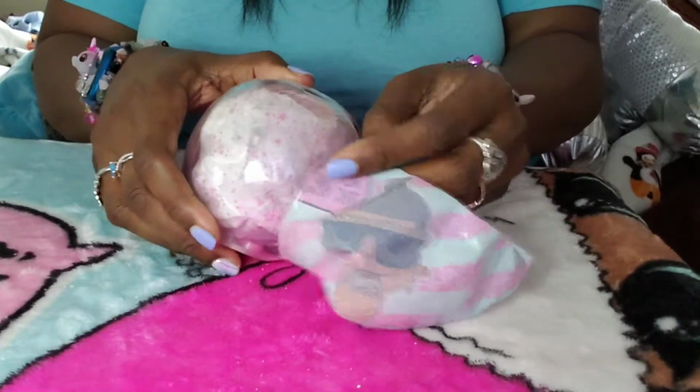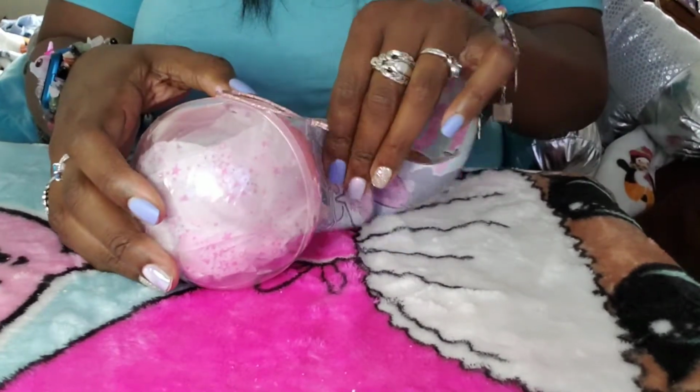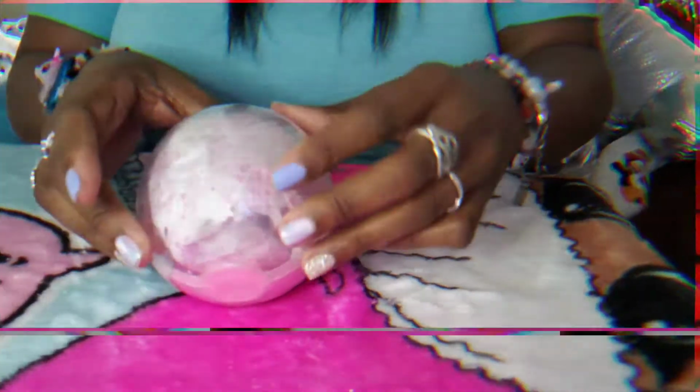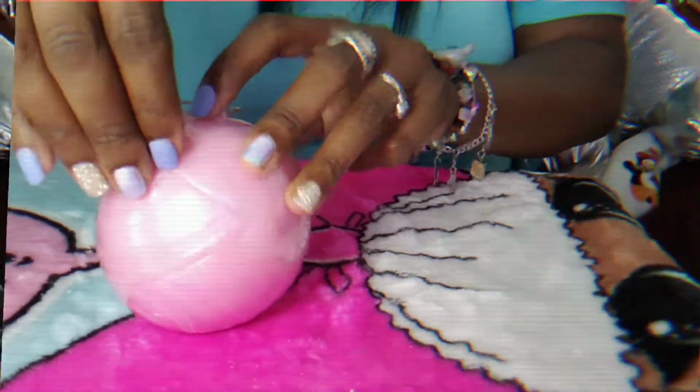Okay, look at that. We're getting closer. See, it's similar. The Sparkle series is very similar to this. Okay, now we've got our clear layer, the very last layer that we're going to peel off. And here we go. It's the last layer, you guys.